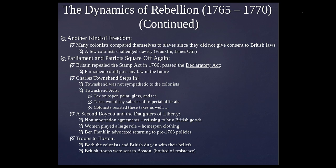You also get the rise of the Daughters of Liberty. And the Daughters of Liberty are very important because they're making that homespun clothing. They're making that tea. There are even women in this time period who, for the first time, are writing political pamphlets that are being published in newspapers. So because of the Enlightenment, women are slowly starting to gain a voice.